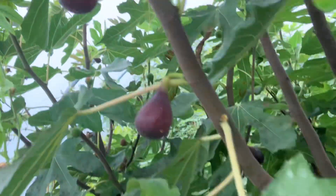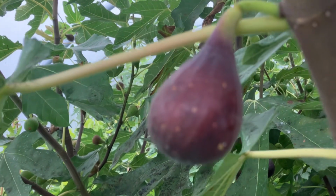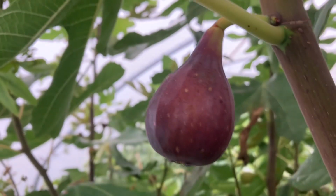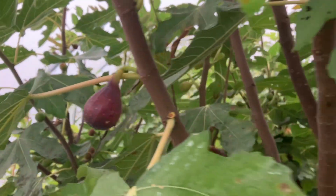Unfortunately, I've been through a good few years of heartache with figs, and now I get to a reasonably good year where I can get lots of figs, and sure enough the fruit flies got there before me. But anyway, that's how we're looking for now.